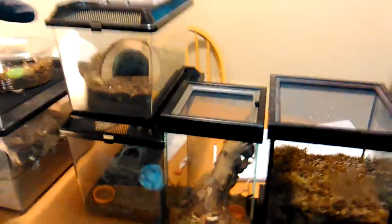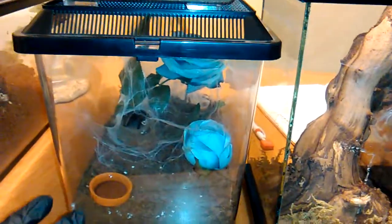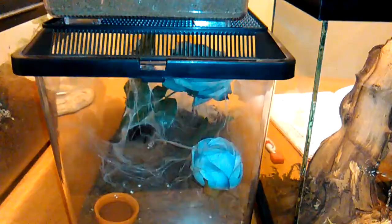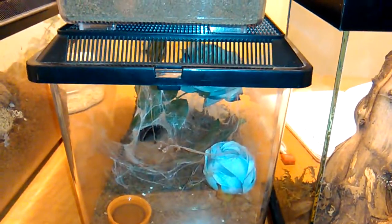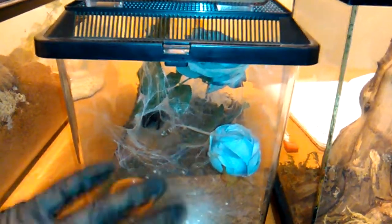Then underneath here we've got the Green Bottle Blue, who actually just molted recently, so is very shy and doesn't want to come out, and who actually turned out to be male. So now it's not Charlotte, it's Handsome Bob, you know. But yeah, done some great webbing in there.